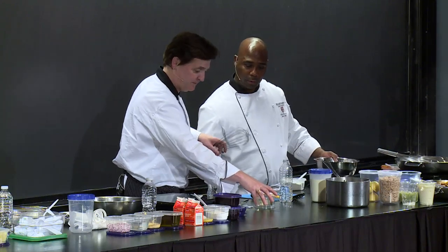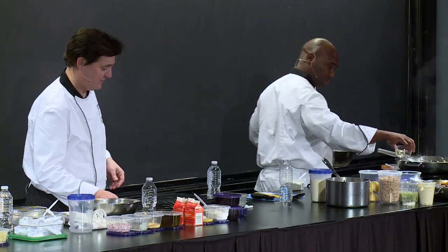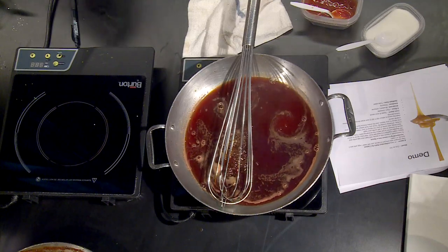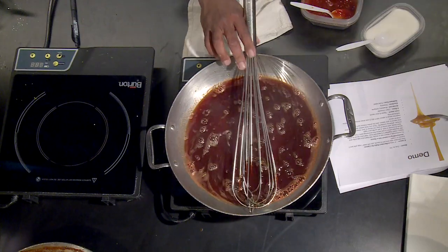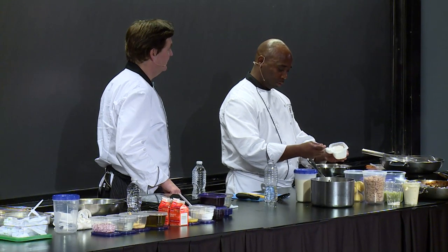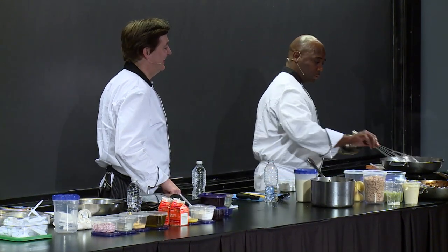Oh, and then I'll just add the pineapple juice. Okay. It smells good from here. What did you just add in? Just a little pineapple juice. Oh, that was pineapple juice. Yeah. See, I'm counting volume fraction. You guys are watching him cook, and I'm counting volume fraction.